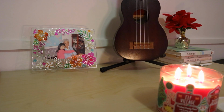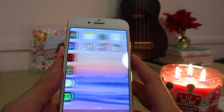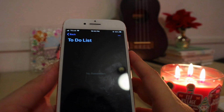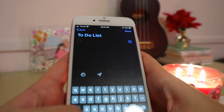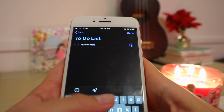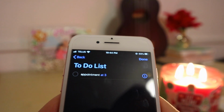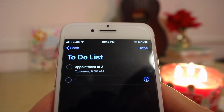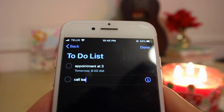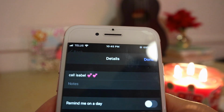So another thing I really like doing is using the Reminders app. Now I feel like nobody uses the Reminders app. I don't know, I could be wrong. Let me know if you do, but I love this app because it really keeps me in check. When I have a lot going on, it's obviously really easy to forget things. So I set up my appointment that I had, just to remind me an hour before I have to go. Even calling a friend, you know, just checking in on them, I feel like is super important. So I really like to set reminders for that.